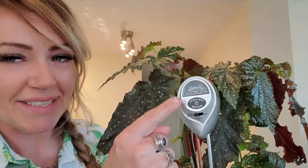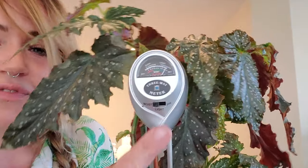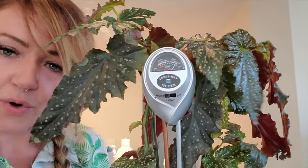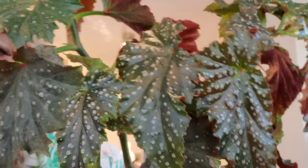Make sure it's set to water and not set to pH or light, because I've done that before, watered everybody and realized it wasn't set to the right thing. So everybody got overwatered. So make sure it's set to moisture. And this one right now, she got watered today, so she's at a 10, she's moist. But if it falls down to probably about 3 or 4, that's when I give her a nice thorough watering. And that one was Begonia Good and Plenty.